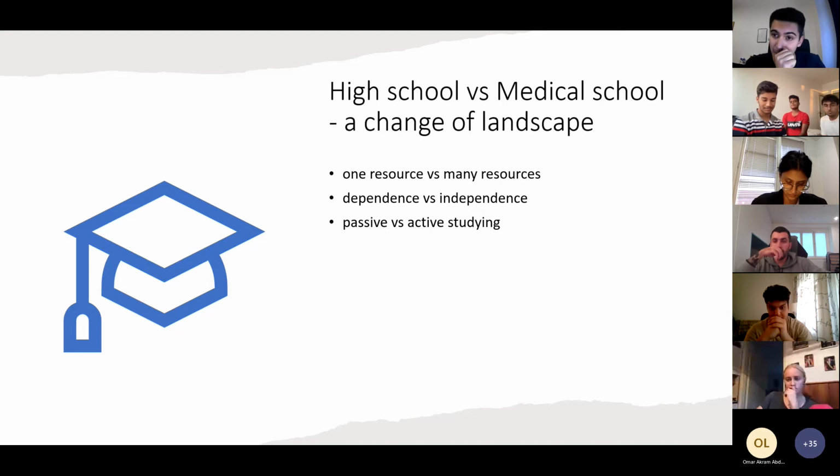On top of that, medical school is much, much harder. Not necessarily from a qualitative aspect, but much more from a quantitative aspect. Because let's be real, you're going to have to study a lot. You're going to have a lot of material to learn, and it can be quite overwhelming, at least in the beginning.